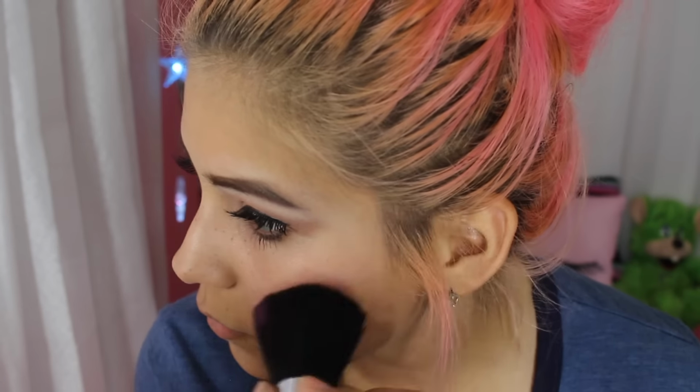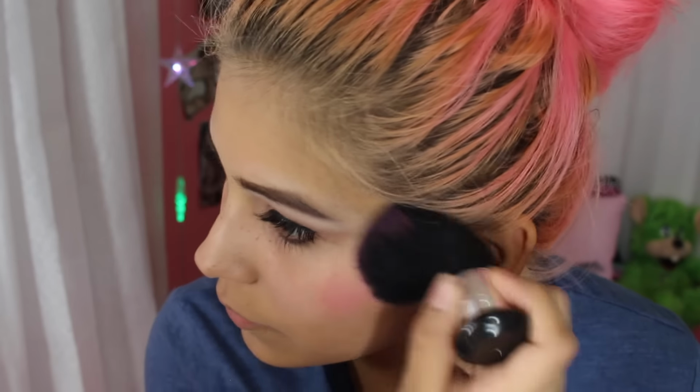Oh, this is so pigmented. Okay, now I look like an ugly doll. Like a creepy doll that you see in those movies. That's exactly what I look like right now. This is shedding. Like, it's gonna be bald very soon. Oh my god, I look horrible! This really does look like a Halloween look. Don't you guys think? This is so bad.